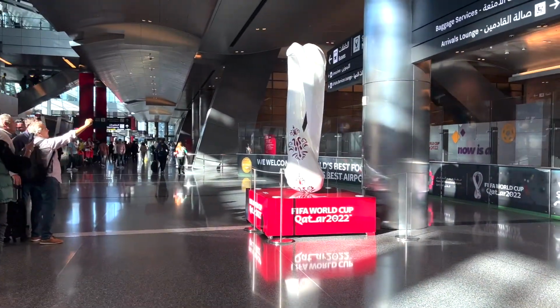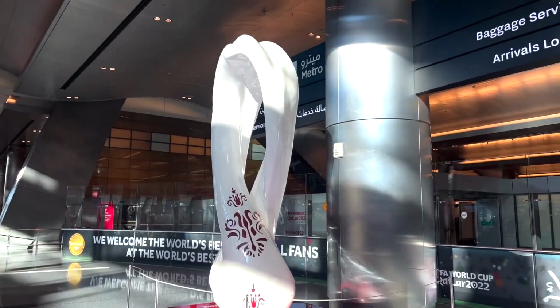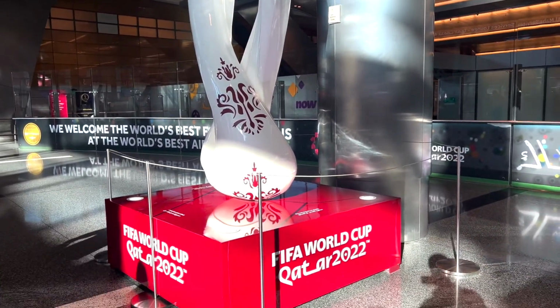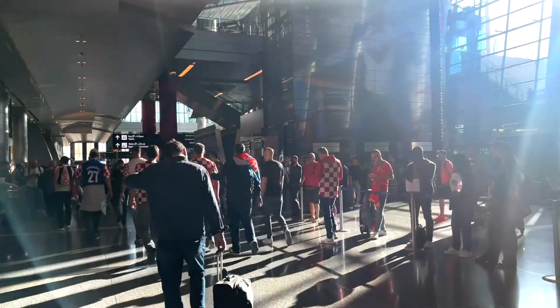Back to exit. Doha International Airport. Look at this. The logo itself. Qatar 2022. How cool is this? Oh, look at the Croatia fans. They got a game today.